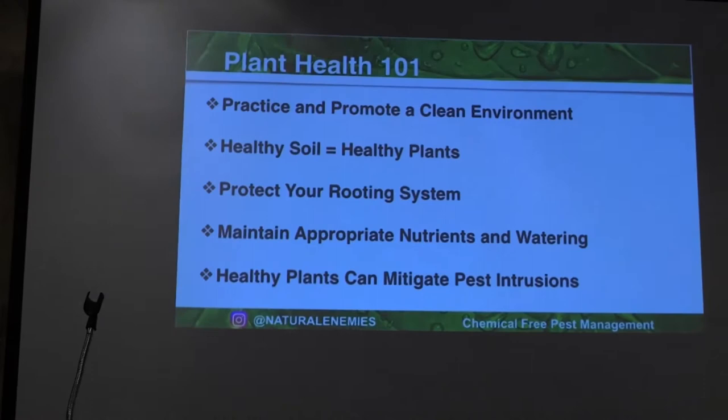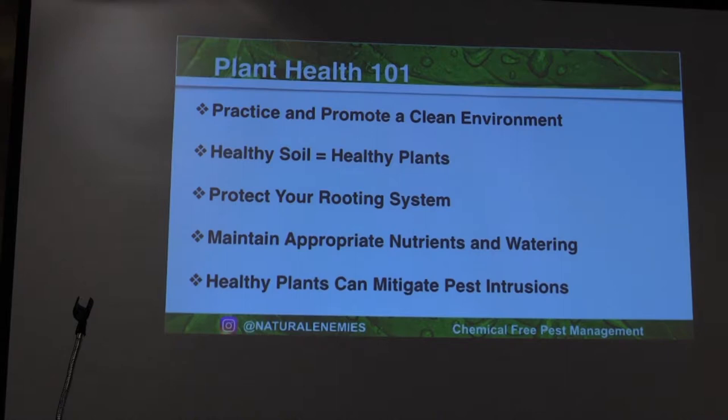Just doing your due diligence on keeping a clean environment as much as possible. You go from the ground up, so healthy soil is where a lot of people start out as well. Healthy plants have a great rooting system. They have great soils that input into the plant, where the plant can uptake and create a self-defense mechanism on its own, so you minimize everything on the back end. If you take care of it on the front end, it's going to be more helpful than trying to take care of the situation later on.